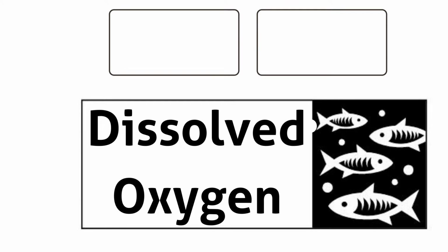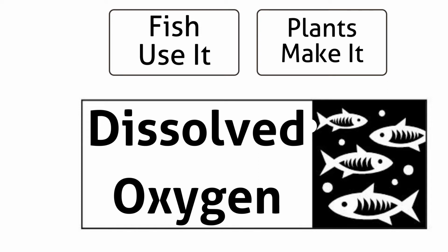The next large box we're going to fill in is the one with the fish in it. In that box, I want you to write dissolved oxygen. In one small box above dissolved oxygen, write fish use it. In the other small box, write plants make it.